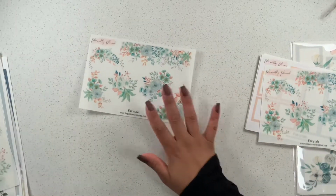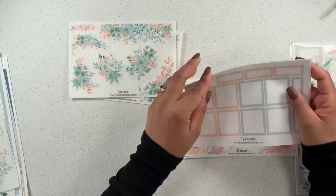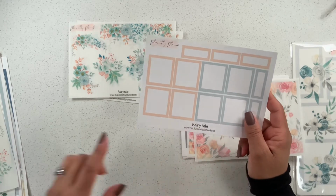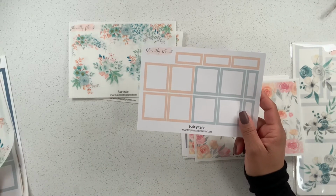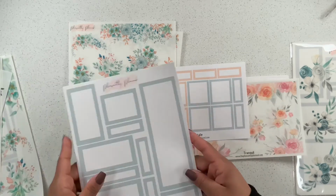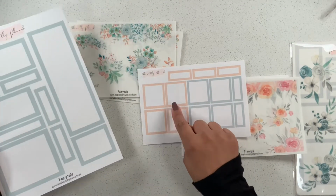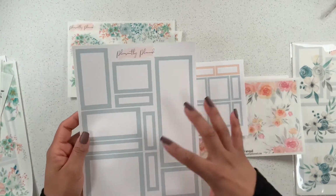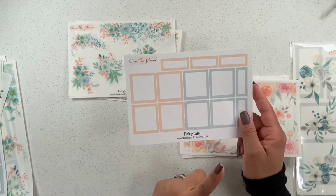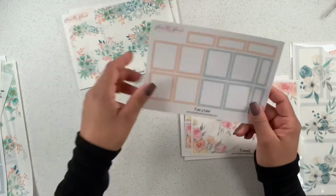So I love this one, and here is the smaller sheet of her coordinating boxes, and with the smaller sheet you get both of the colors. So with the bigger one, I chose to get this color right here. So you get a full sheet. So if you were to choose the other option, you would get this color in the bigger sheet. But when you choose the smaller sheet, you get both of the colors. So it just matches so well, and I love that.